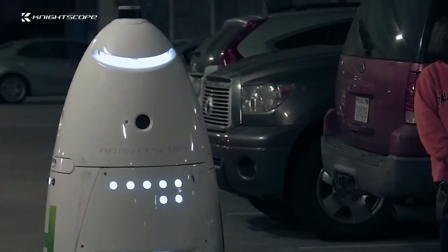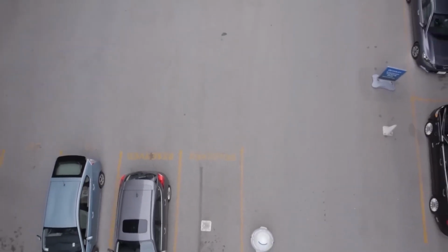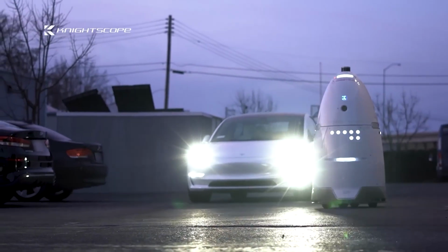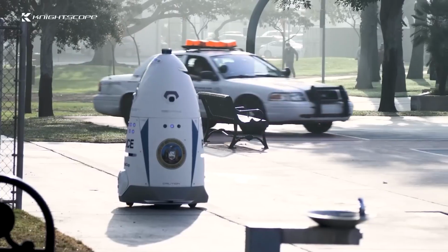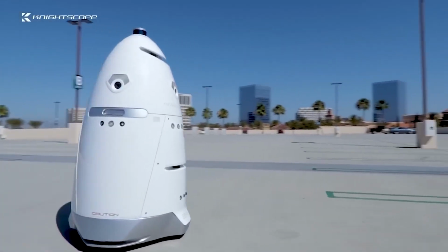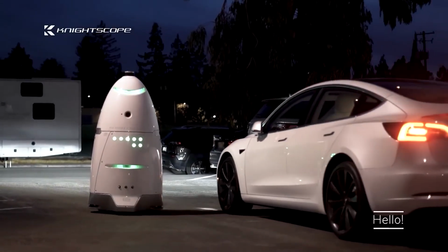For instance, by scanning up to 300 license plates per minute, the robot can find suspicious vehicles and report back on them. It can also determine if someone in a facility is on a blacklist and alert them with a beep if necessary. The operator can take control of the robots and communicate with them.